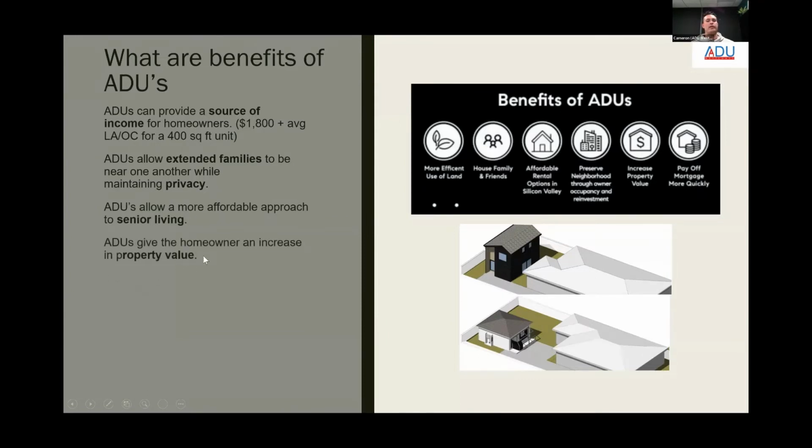ADUs give a homeowner an increase in property value. Now, this is a question I get all the time. It's not cut and dry. There is no equation for this. I will tell you, it is extra square footage that counts, and it's an extra bedroom and an extra bath. So although there is no set in stone equation, the appraiser is going to count that as new square footage, bedroom, and bath. So it depends on your area, I guess, depending upon your value as well.